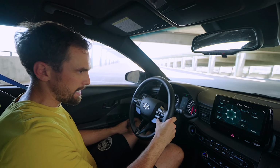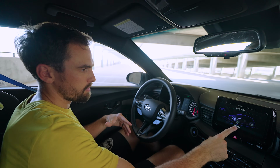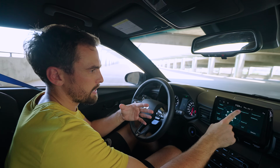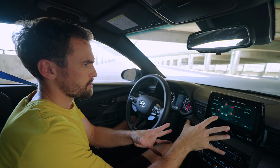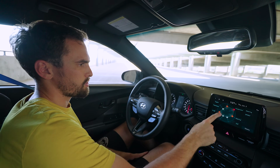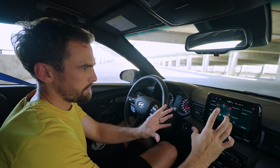If I click this again, it also gives me access to a custom mode where I make up all of the settings. So I go in here and I can set everything exactly how I want it. And this screen is highly responsive. It's actually useful. It's something you want to use. It has a soft touch to it. It's a high definition screen.